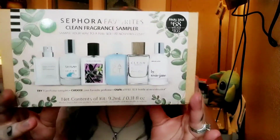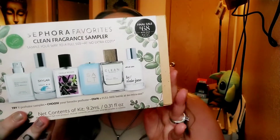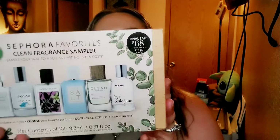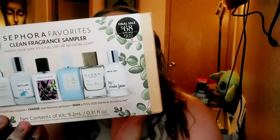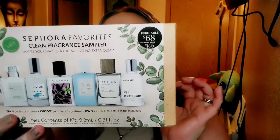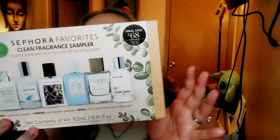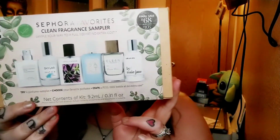The scents included in this particular box are by Rosie Jane, the fragrance Leila. Clean Reserve fragrance Radiant Nectar. Ellis Brooklyn fragrance Salt. Maison Louis Marie fragrance number 4 Bois de Balincourt. Skylar fragrance Salt Air. And the 7 Virtues fragrance Vanilla Woods.